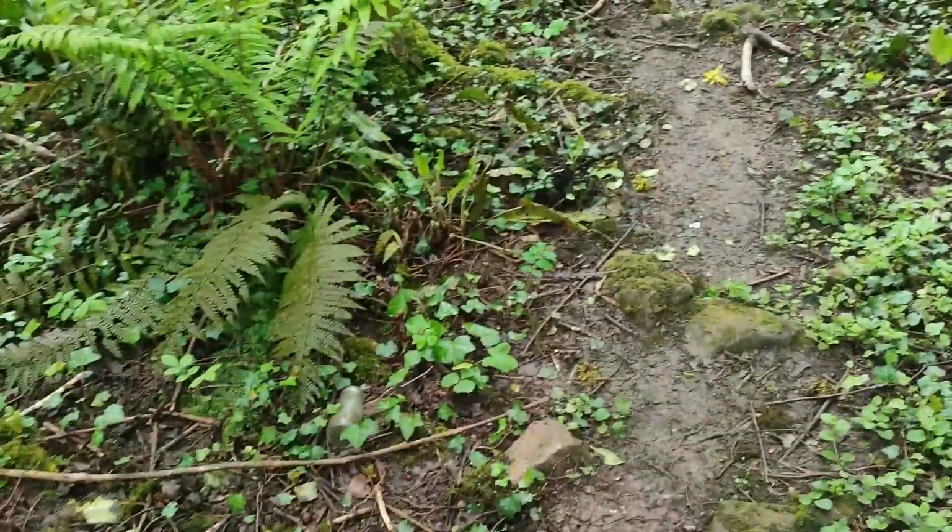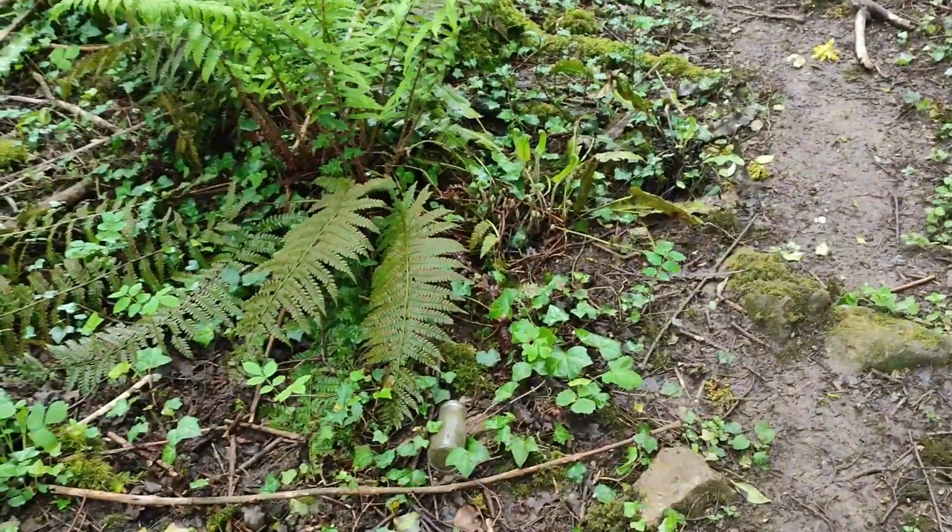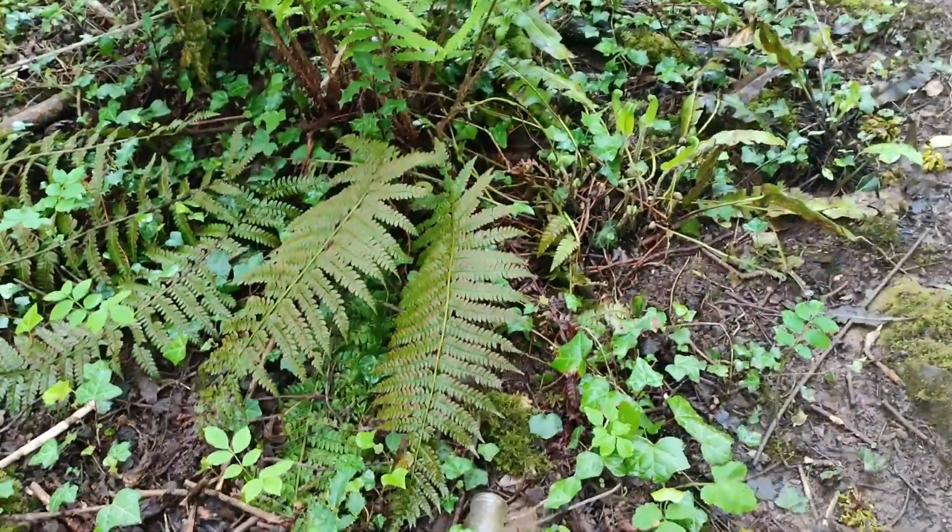So amazing. I come to these places, I've got an obsession with hill forts at the moment, and to find them is just fantastic. So we'll carry on and see what else we can see. Just walking along the path here, amazing. It's what you find when you're out in these places.